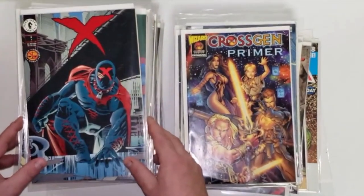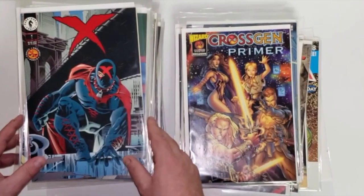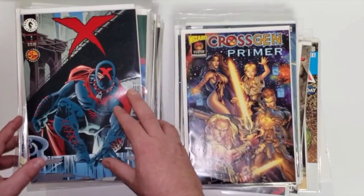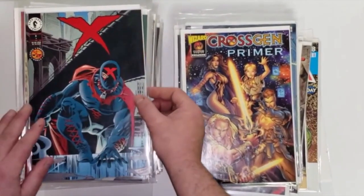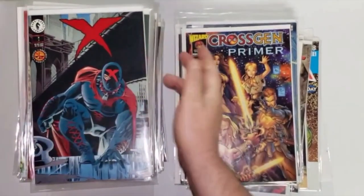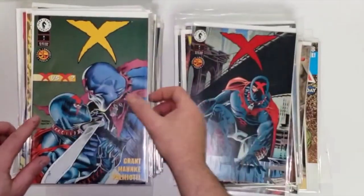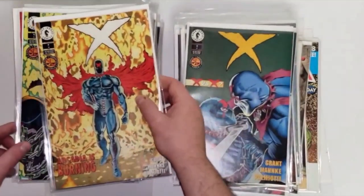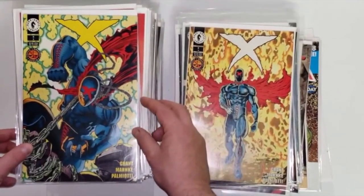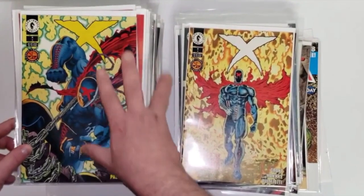All right. X from Comics' Greatest World. Dark Horse Comics back in the day tried to do some superhero universe. X is definitely the best of that bunch. I had those back in the day. Somehow lost them, threw them out, whatever. I don't know, I forgot. So, I picked up number 1, number 2, number 4, and number 5. They didn't have number 3. That's a bummer, but I will keep on hunting and I will find number 3 for my personal collection.